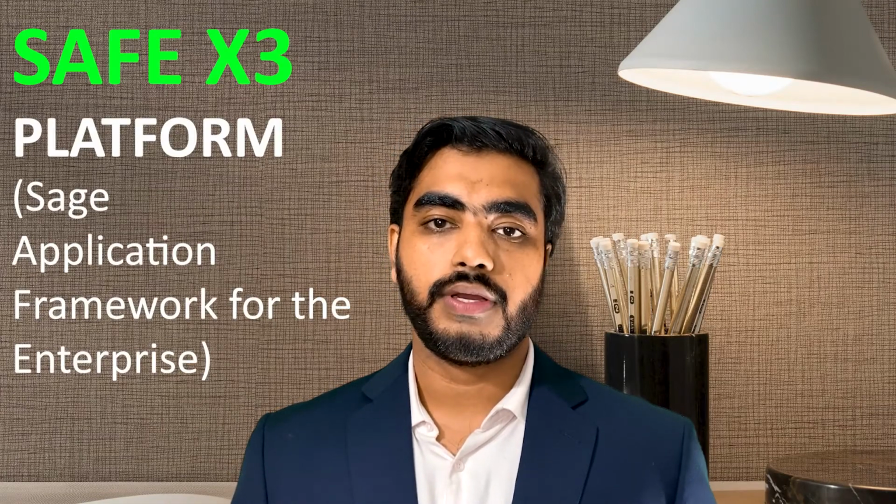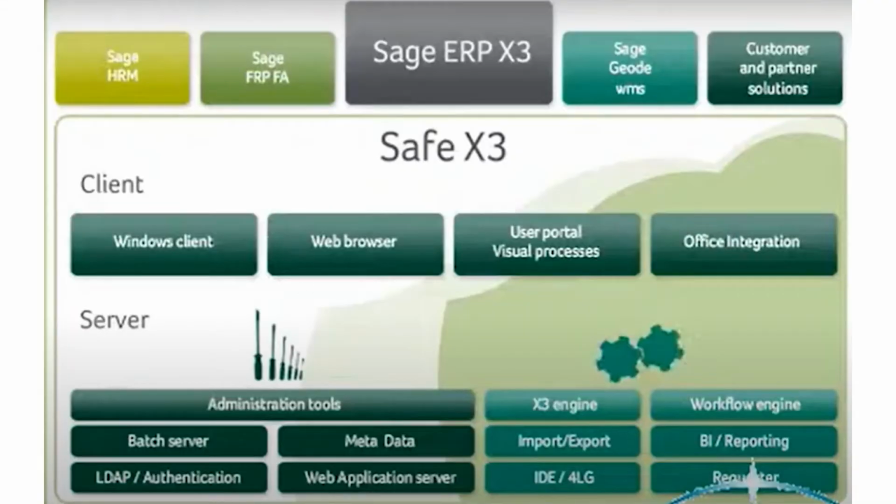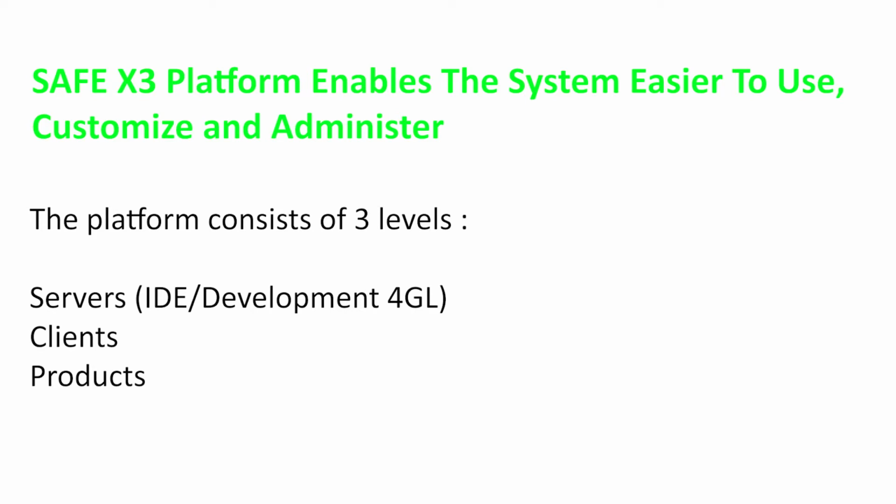Sage X3 is built around the technically advanced Safe X3 platform. Safe X3 allows X3 applications to run on different operating systems with different databases in a single source code in an integrated development platform. The main advantage of the Safe X3 platform is that it makes the system easier to use, customize and administer.